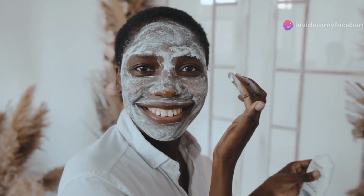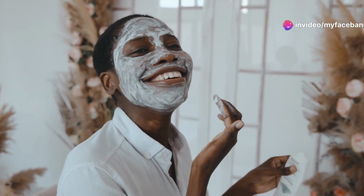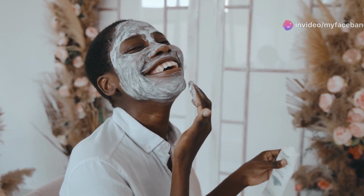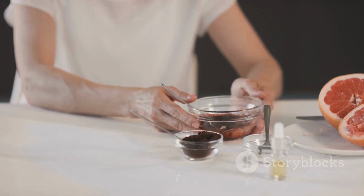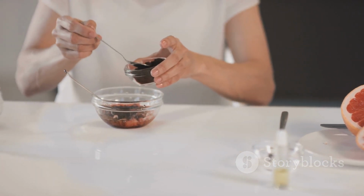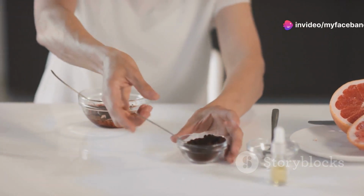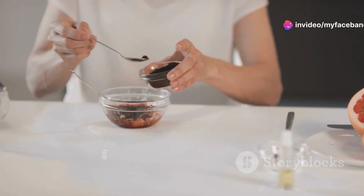Section 6, DIY masks. Channel your inner kitchen chemist. Feeling adventurous? Ready to dive into the world of homemade skincare? Why not try your hand at making your own face mask? It's a fun and creative way to pamper yourself. It's easier than you think, and you probably already have most of the ingredients in your kitchen.